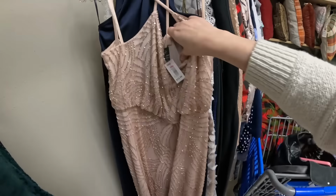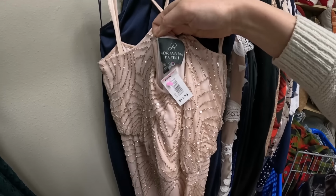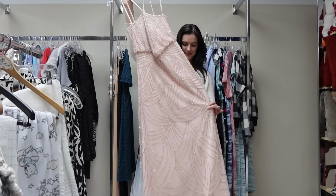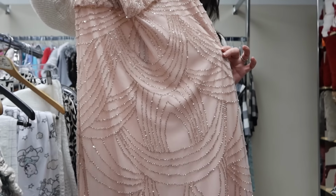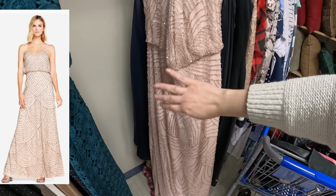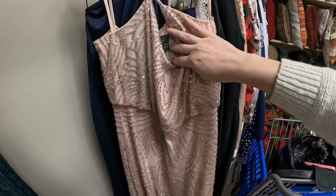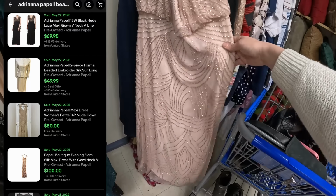So this is an exciting one. This one is from Adriana Papell, which is a really great brand, especially for formal wear dresses, which this one is the epitome of a formal wear dress. It is $13, so it is marked up, but this is absolutely stunning. It has this crossover back, and then you just have this gorgeous beadwork. It definitely makes me think of Great Gatsby. I love this. I also love the pink color. And I'm probably going to price this for around $80. Their maxi gowns that look like this do perform really well. So this is a really great find.